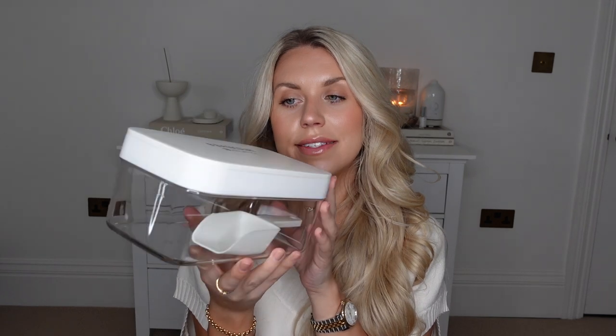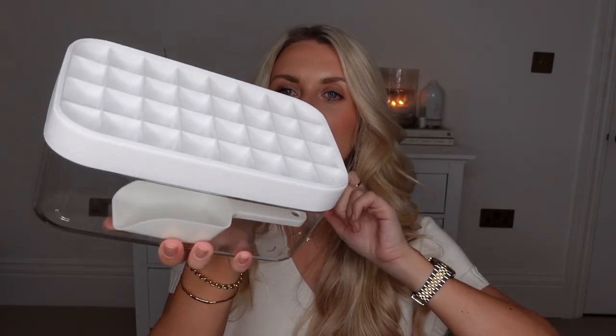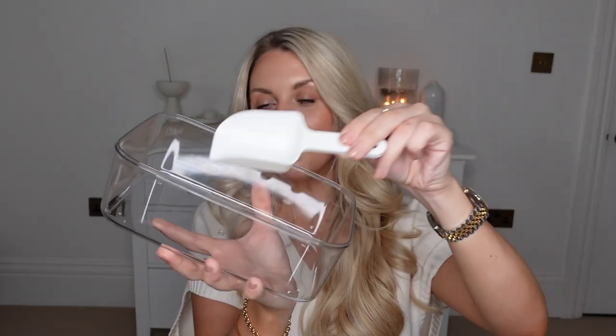So this is an ice cube tray, and a lot of them have the circular molds, which are quite popular, and you can pop fruit and stuff in them. This one is the square ones, which I actually personally prefer. They do loads of different colors. Obviously I just went for the white, but it allows you to fill up the tray with water, make it into ice, shake it out into here so that you've got a load of ice already ready, and then that comes with a little scoop as well.